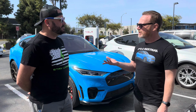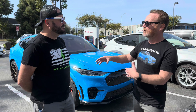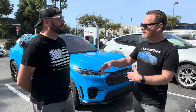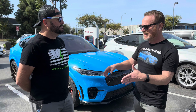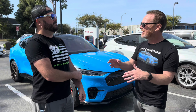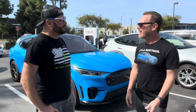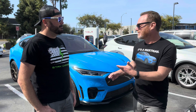Because we went to Quartzsite last weekend, the big station with 84 stalls, that's all V3. We can charge there, but across the street they have 28 V3s and then 8 V2s, and we can't use that station at all. We tested it out because we stopped in Indio as well, because they have V2s and V3s. I was like, well, it's a V3, I should be able to plug in, and it wouldn't let us. I just wanted to test it out.